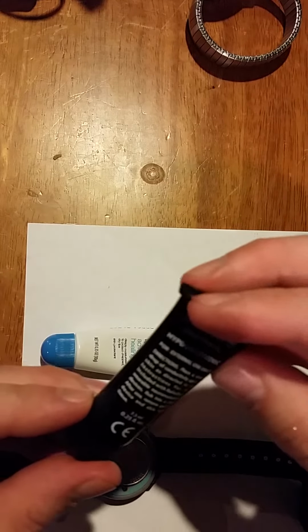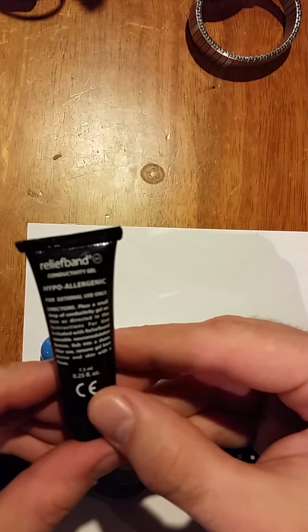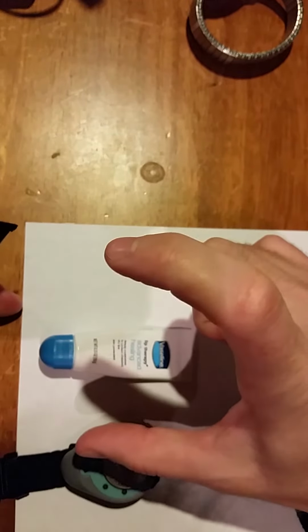It is 0.25 ounces if you're curious. But you can buy a big container like this, like a 4-ounce container, for like $2 on Amazon as well.